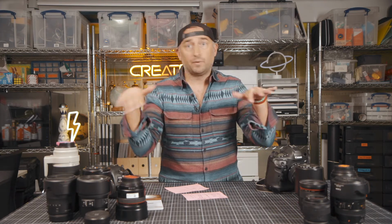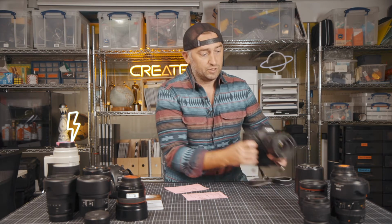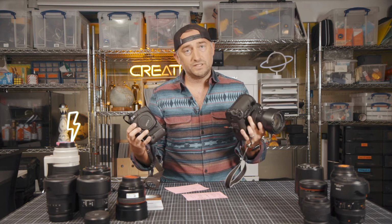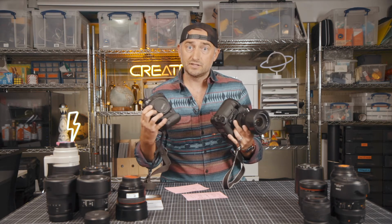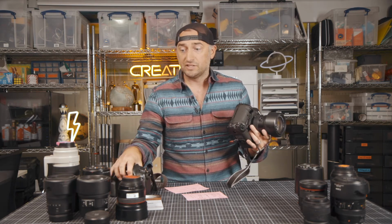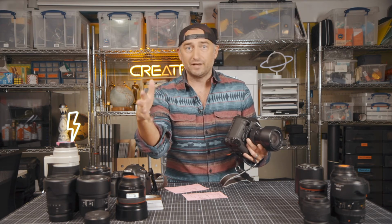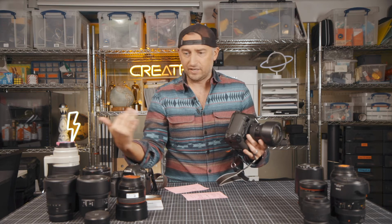Side note, I shoot on two bodies that share lenses. I know that there's new things out there like the Canon R series that has RF mount lenses, and that's not what I'm talking about here today. So shooting on the 5D Mark IV and the 1DX Mark II allows me to share lenses across. So I can be swapping out glass, no big deal, no adapters or whatever to make sure that they are connected.